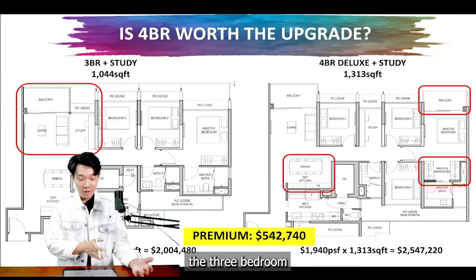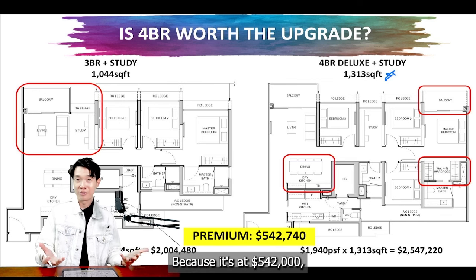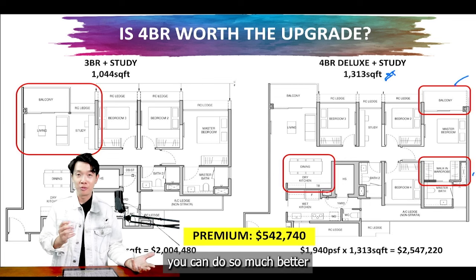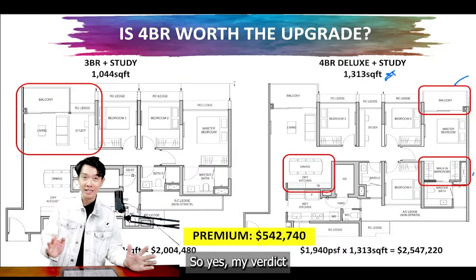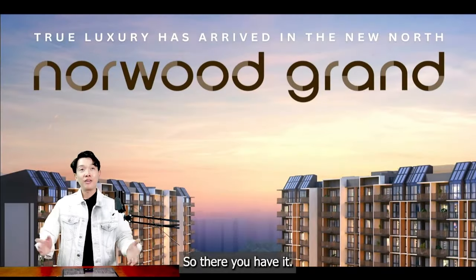Now let's compare the 3-bedroom plus study to the 4-bedroom deluxe plus study, the 1313 square feet. Is it worth it to top up $542,000 for the 4+ study? Because it's $542,000, I don't think it's quite worth it because the 3+ study layout is actually very good already. And for the premium, for the balcony and the walk-in wardrobe, you can do so much better by just upgrading to the previous layout, the 1173 square feet layout, instead. So yes, my verdict, I don't think it's worth the upgrade. If you are just looking to upgrade from 3+ study to a 4-bedroom, do not go for the 1313 square feet.